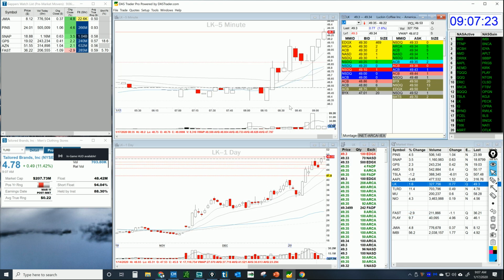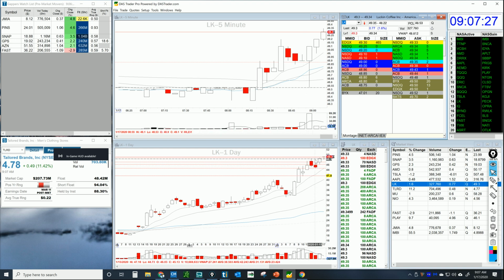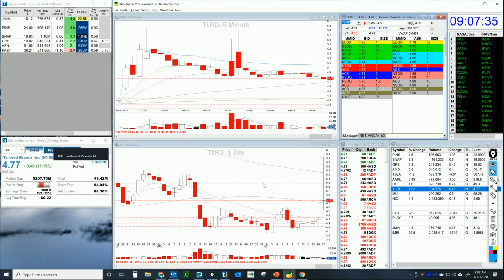LK, yeah, LK is nice, guys. This is what you want to see. Beautiful breakout here. Hopefully it doesn't run too much above yesterday's highs. We need to stay around in this area and give us an opportunity to get in here for a long if it's going to squeeze nicely, make some new highs.